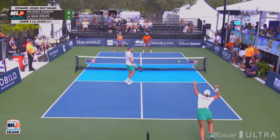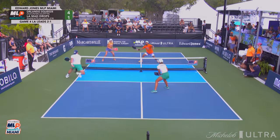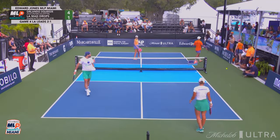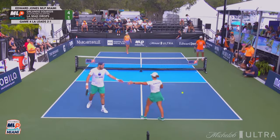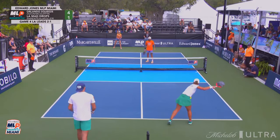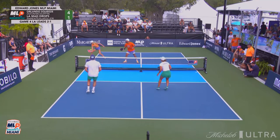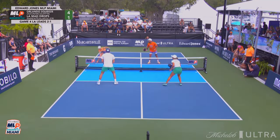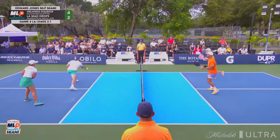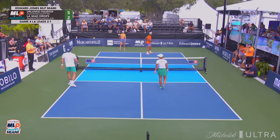Orlando Squeeze serving. Love how AJ is making a big presence on the kitchen line here. We're going to see a lot of crab walking from him. Yeah, he's known for his crab walking. That's right, when he moves laterally on the kitchen line. I never move back, just sideways, side to side. Good finish by Meghan Dizon.